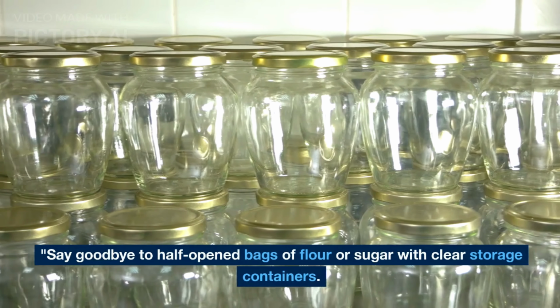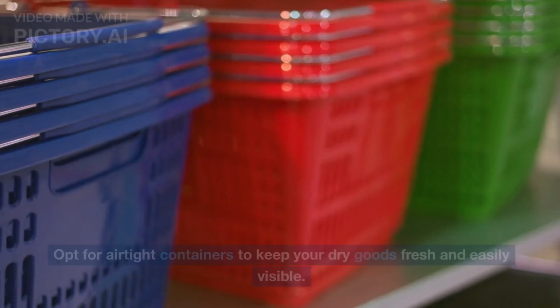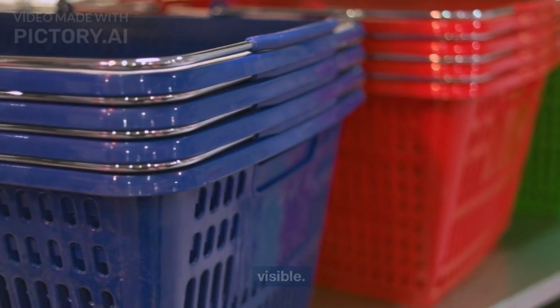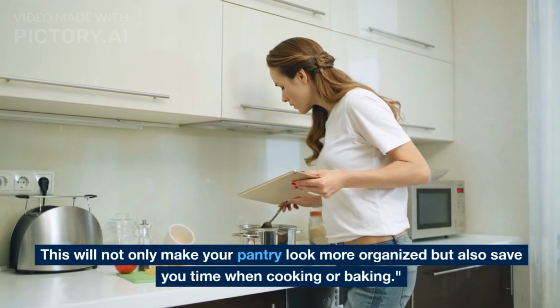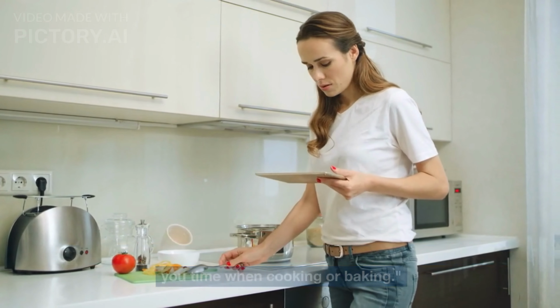7. Clear storage containers for dry goods. Say goodbye to half-opened bags of flour or sugar with clear storage containers. Opt for airtight containers to keep your dry goods fresh and easily visible. This will not only make your pantry look more organized but also save you time when cooking or baking.